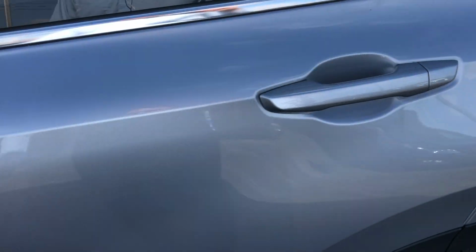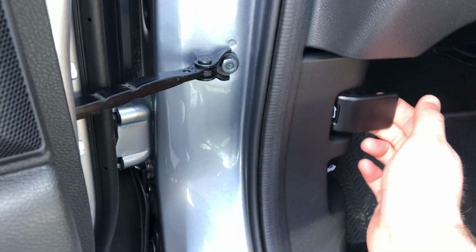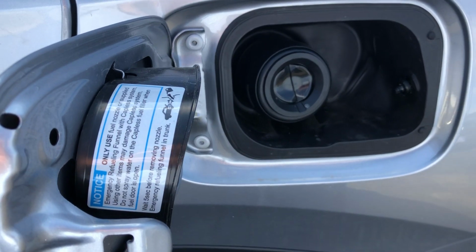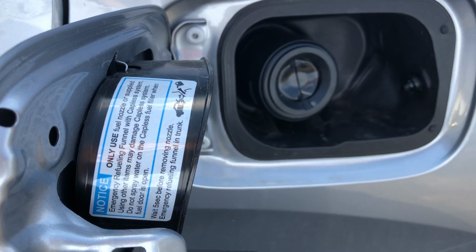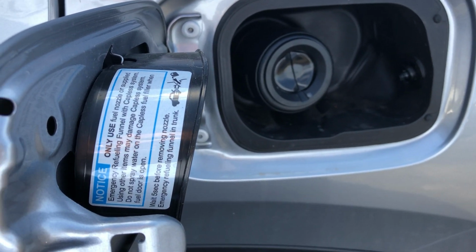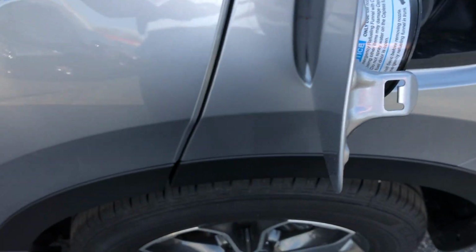Just going to show you guys some of the capless fuel here for the tank. You're going to have your gas tank release and your hood release right here. Pull that. So this is your capless tank. It simply is a slide and go. You have an emergency funnel in the back, just in case you have a gas can that has a collapsible nozzle and all that, it will get stuck as you try to pull it out. So make sure you use that funnel, okay?